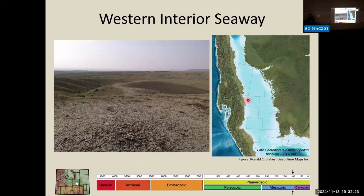You can see sedimentary rocks that were deposited in the western interior seaway through many of Wyoming's basins. This is a view of the Cody Shale outside of Casper. A view like this is familiar to anybody who's traveled through Wyoming. It creates a lot of our distinctive wide open spaces and badland topography.